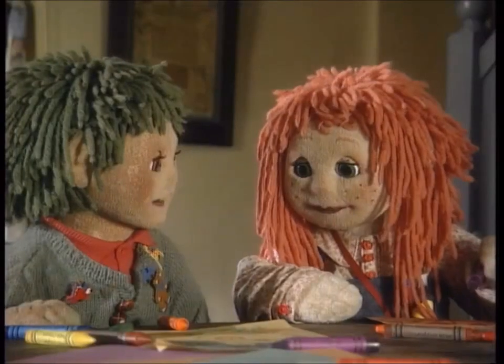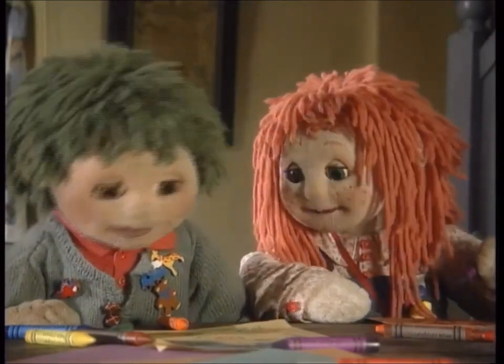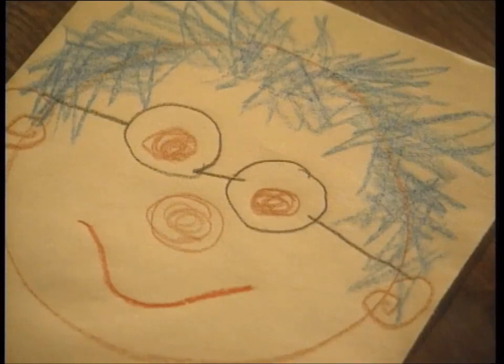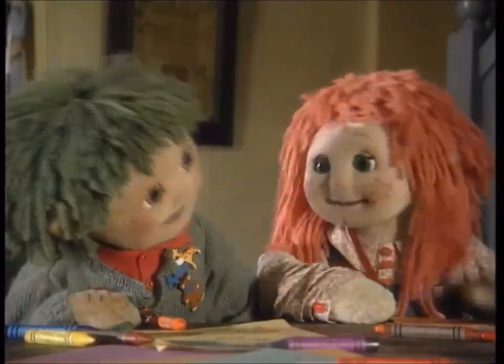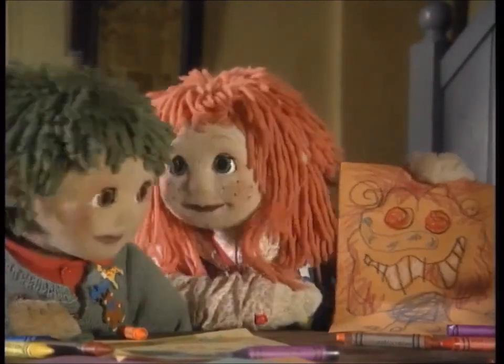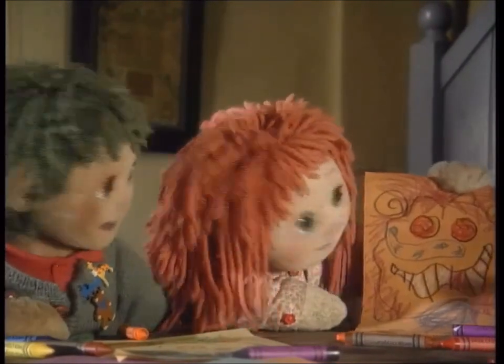Of Tom. Oh, c'est très joli ça, Tiny. On dirait Tom. Yeah, it does look like Tom, doesn't it? Oui. Let's have a look at yours, Tilly. Oh, d'accord, regarde. C'est un monstre. Oh, yeah, a monster. Wow.